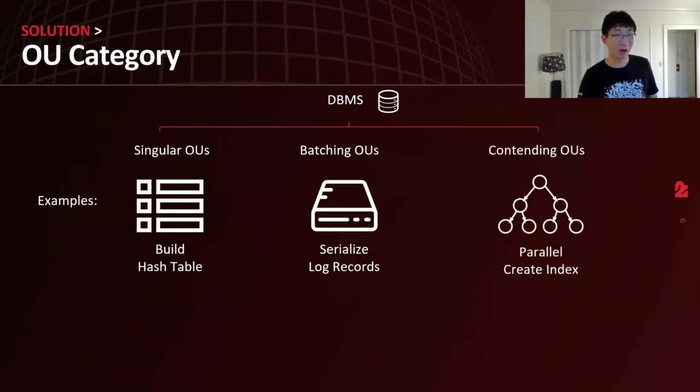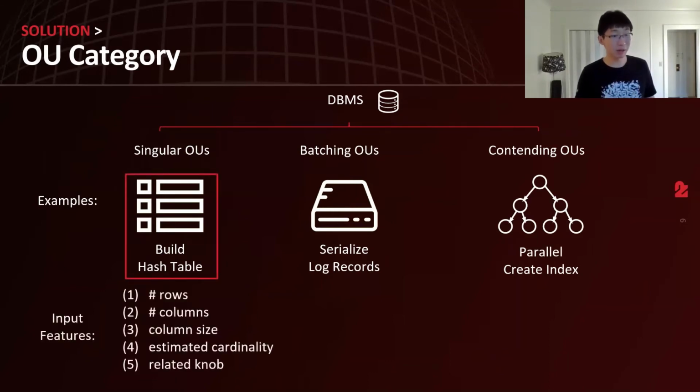So it's a little bit difficult to predict the behavior of just one single invocation. And lastly, there is a category of contending OUs, where the internal synchronization mechanism of that OU may affect the OU behavior. For those OUs, we also include the contending information in their model input features, such as the degree of parallelism for a parallel create index. Again, to give a specific example, the build hash table OU will have the number of rows, number of columns, column sizes, estimated cardinality, and the related knob that impacts hash table creation as its input features.